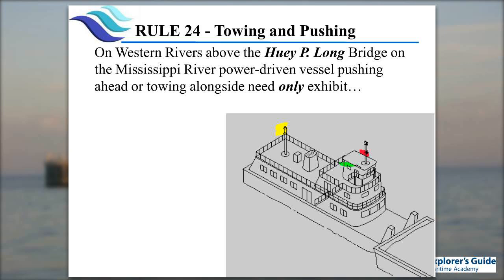So there's a rule adopted that if you're north of the Huey P. Long Bridge on the western rivers, you do not need a masthead light. It's only on tugboats. So you're going to have side lights and the double yellow. No masthead lights. Where? On the western rivers up north of the Huey P. Long Bridge.